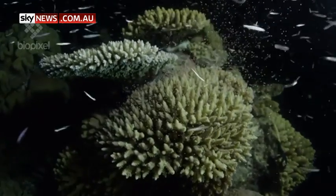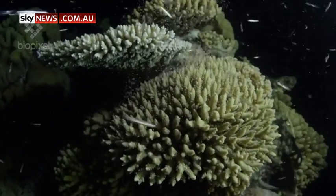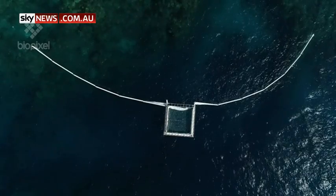The coral spawning is always magical, and it was great to see all these egg sperm bundles coming off these corals. It's how coral reefs are formed, and it's essential for the survival of the Great Barrier Reef. But this year's coral spawning is as important as it is spectacular.